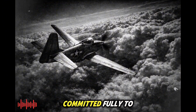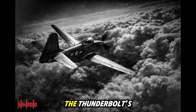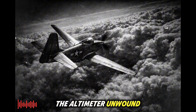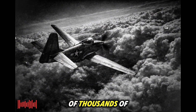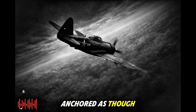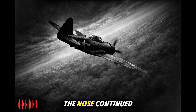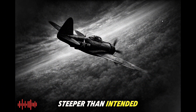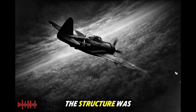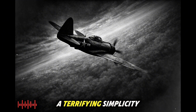By the time the aircraft had committed fully to the dive, the sequence was already unfolding faster than conscious analysis could keep pace with. The Thunderbolt's airspeed had built to a region few operational pilots had explored deliberately, the altimeter unwound with mechanical indifference, marking the loss of thousands of feet in seconds. Control forces had risen from heavy to extreme. The stick felt anchored, as though connected to something immovable, rather than to aerodynamic surfaces meant to command pitch. The nose continued pointing downward at an angle steeper than intended, and every second of delay multiplied the difficulty of recovery. The engine was not overspeeding. The structure was not visibly failing. The problem was entirely aerodynamic, but inside the cockpit it manifested as a terrifying simplicity.